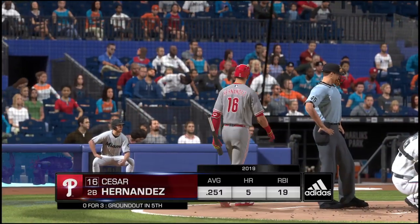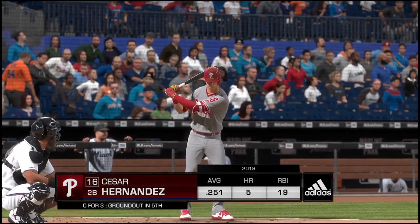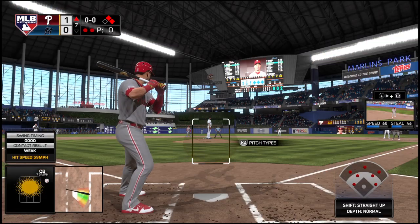Now at the plate, Cesar Hernandez. It's been a rough go of things at the plate for him so far, but his guys are looking for him to change that right here. Yeah, nothing better than coming through for the boys in a tight game, Matt, especially when you're kind of due to do something productive.